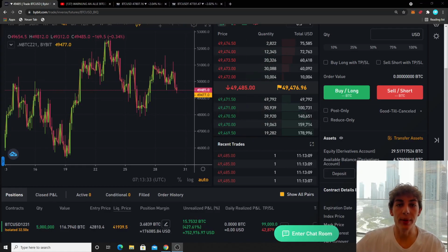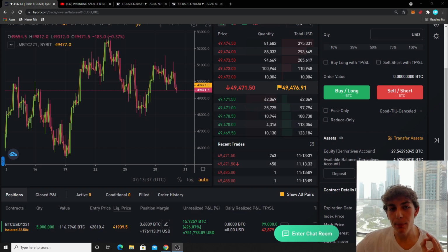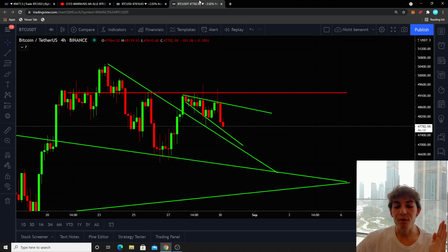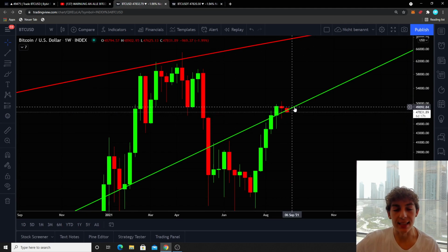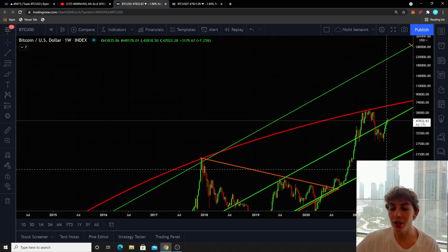Guys, Bitcoin is forming a new chart pattern right now that could help us fix this very bad situation that the Bitcoin price is in right now, because we failed to break out yesterday and the weekly chart is right now exactly at our 8-year support and resistance.